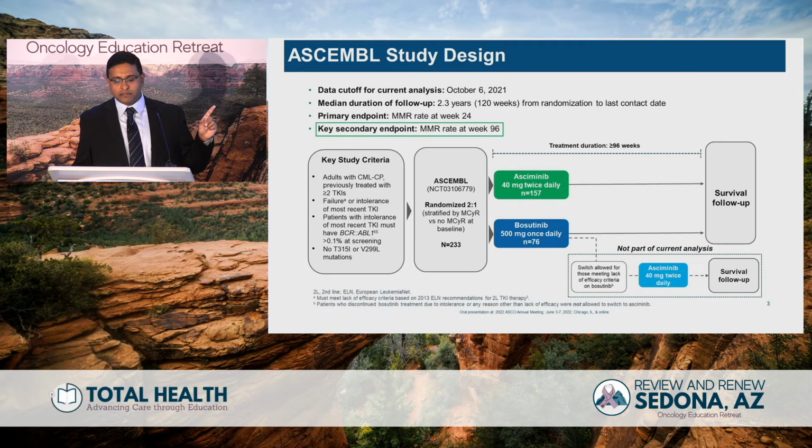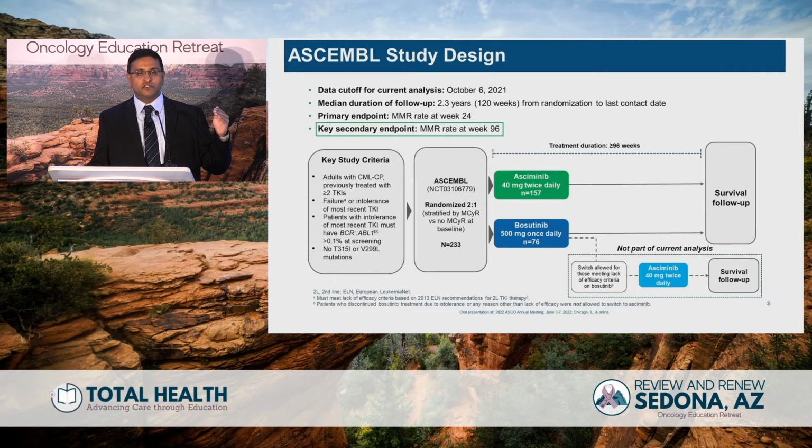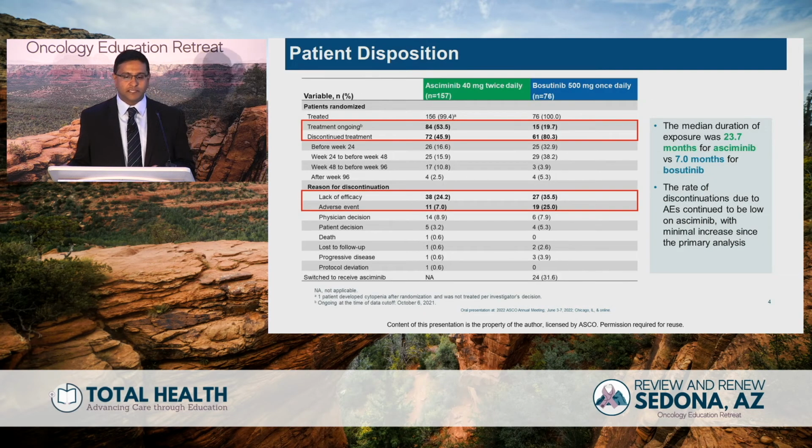I'll point your attention to the bottom where in people who are on bosutinib, who could not tolerate it for whatever reason or could not get a sufficient response, they were allowed to come off and cross over to asciminib, but that population was analyzed separately. It's not included in this presentation.